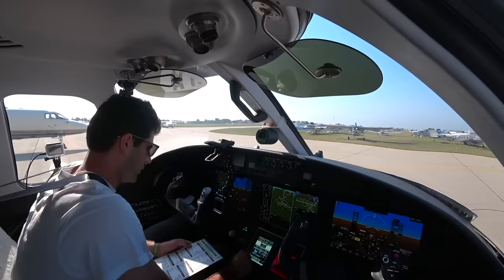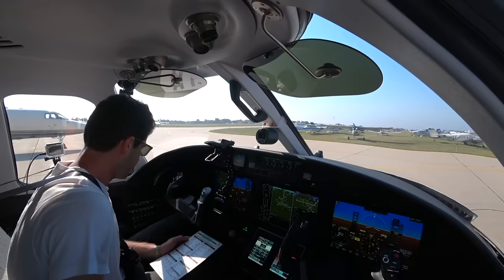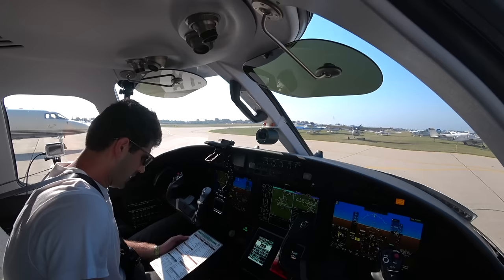2, 4, 6, 9 lights. Gens are on. Standby okay. Flight display is on. Battery has been on EMER, then on, tested. Fuel quantity is balanced. Cockpit voice recorder, not applicable.